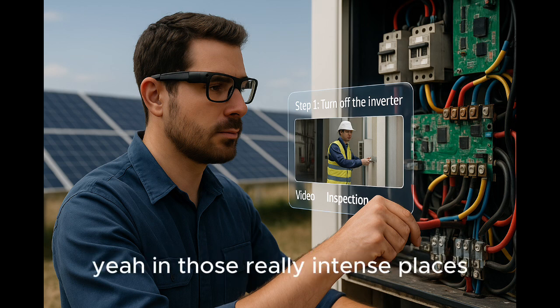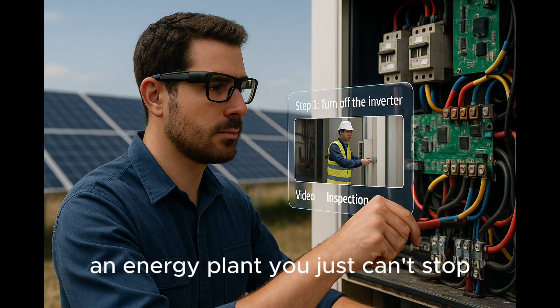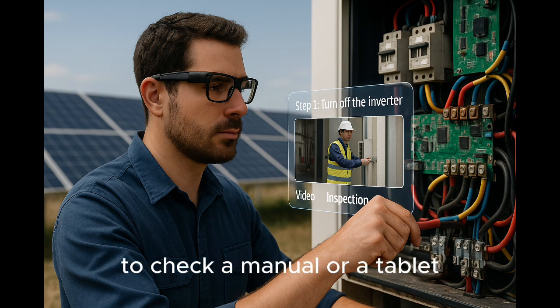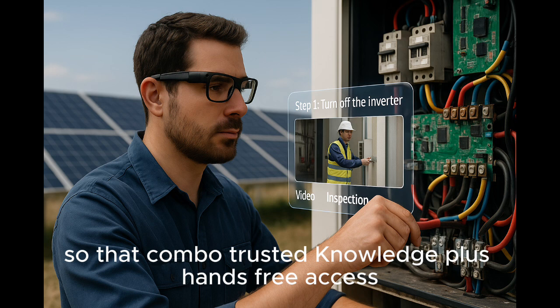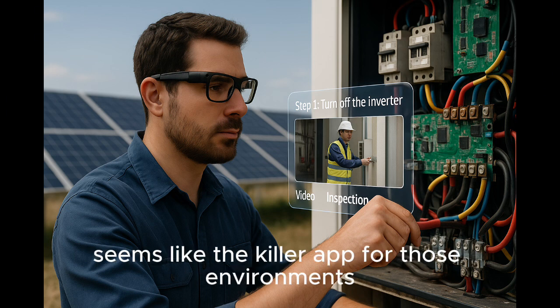Yeah. In those really intense places, a hospital lab with dangerous samples, an energy plant, you just can't stop. You can't take off your protective gear. You can't put down your tools to check a manual or a tablet. So that combo, trusted knowledge plus hands-free access, seems like the killer app for those environments.